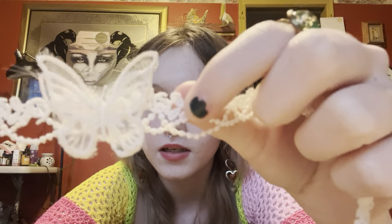This necklace I got off of Temu, and it's a beautiful little choker. And I've worn this far too many times because it's just so cute. It is a little butterfly and it's all laced up. This necklace I got at the thrift store.